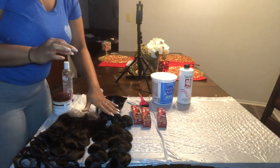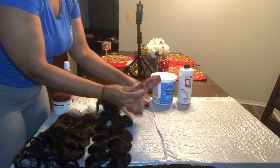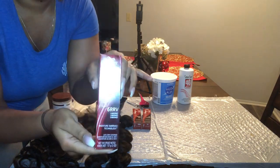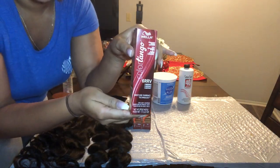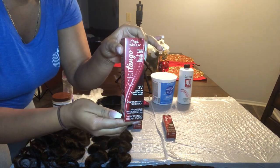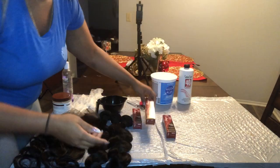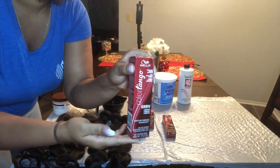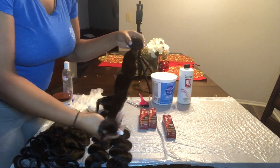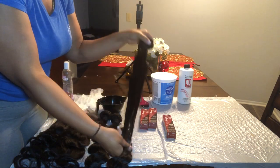And then also you'll need your hair. So I used a 22-inch bundle, a 20-inch bundle, an 18-inch bundle, and a 16-inch 360 frontal. And here I'm showing you the color of red I used. I used Color Tango by Wella. I used the 3V Dark Plum on the longest length of hair. And on the 20-inch bundle, the 18-inch bundle, and the frontal, I used the Wella color 6RRV, which is a Cabernet color. It's a really great color.